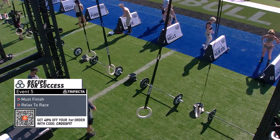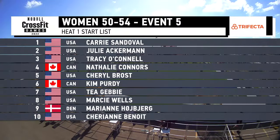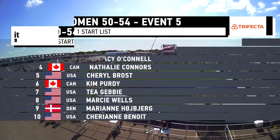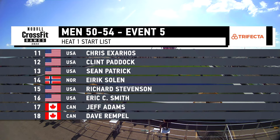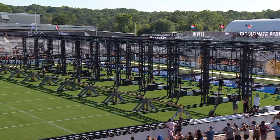We have one Masters division here on the field. It's 50 to 54, but it's two different groups, the women and the men. 1 through 10 in these lanes, and that's Cheryl Brost in lane number 5. She came in as your overall leader, and she has been a mainstay at the CrossFit Games. Meanwhile, you're going to go 11 through 18 as there are 8 athletes remaining in the 50 to 54. Eric Solon there in lane number 14, Richard Stevenson in lane 15. Some of the athletes to keep your eye on as we get set to start.